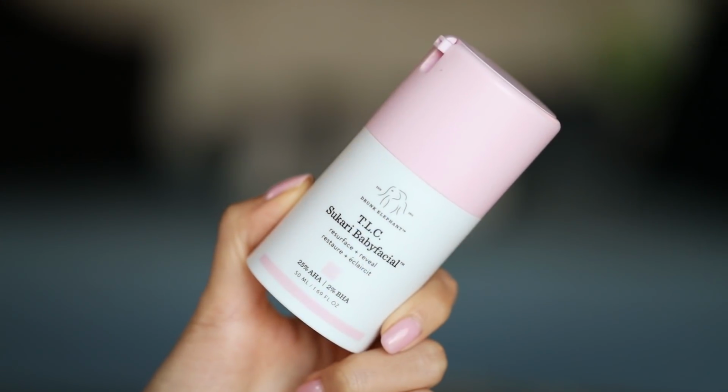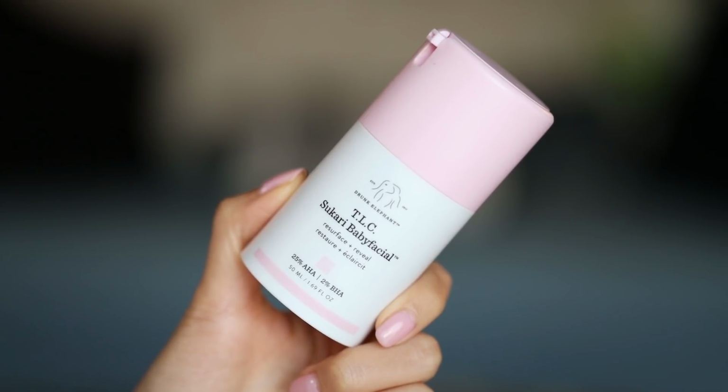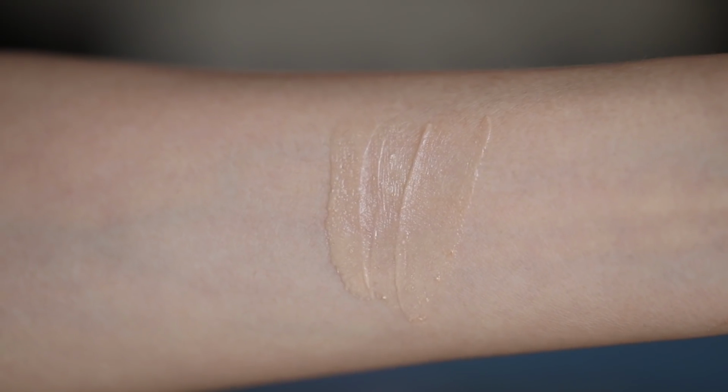And hyperpigmentation is just something that I've struggled with for such a long time in my life. I wanted to let you guys know what I do to just sort of get rid of those pesky brown spots. And one of the things that is my go-to is the Drunk Elephant T.L.C. Sukari Babyfacial. It's kind of a mouthful, but basically this is a 25% AHA, 2% BHA chemical exfoliating mask.